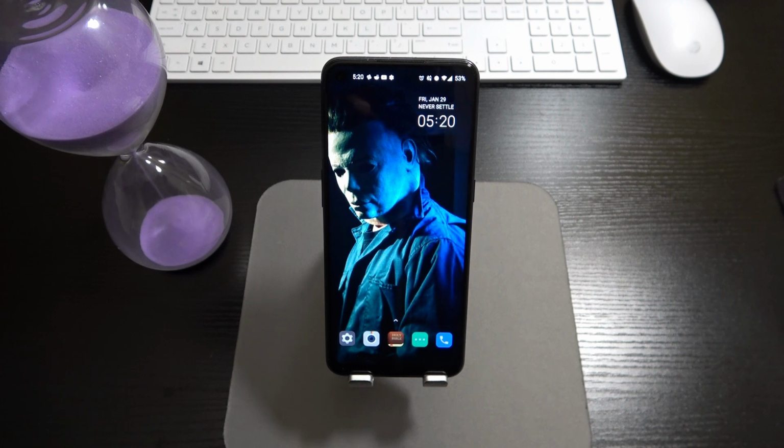Now, first off, price and specs. This phone is $299. It is a T-Mobile exclusive, and if you do an upgrade, you can get the phone for $299. Or if you want to buy it flat out, full retail is $329.99, which is not a bad price for what you're getting.